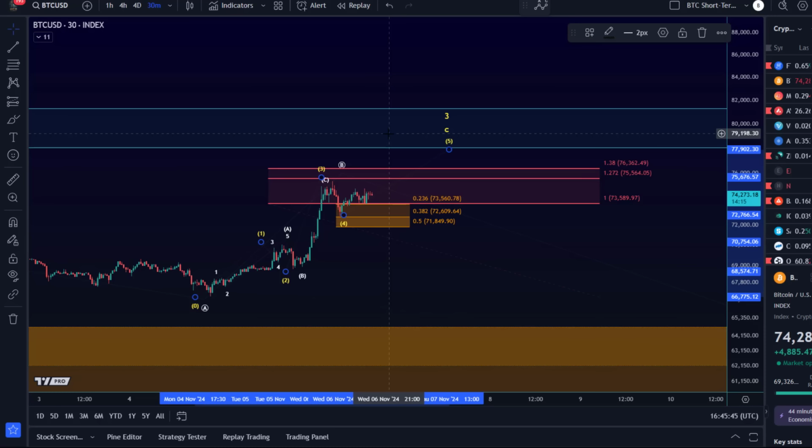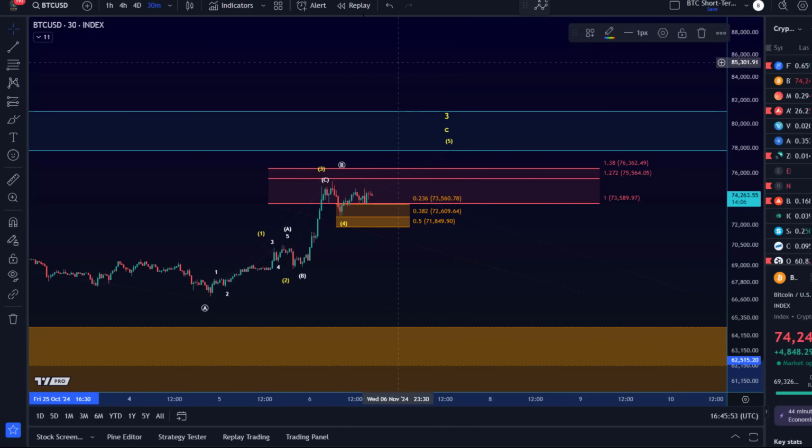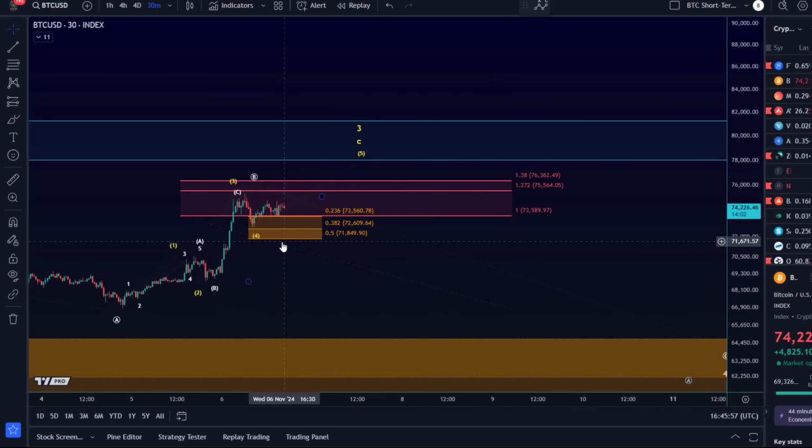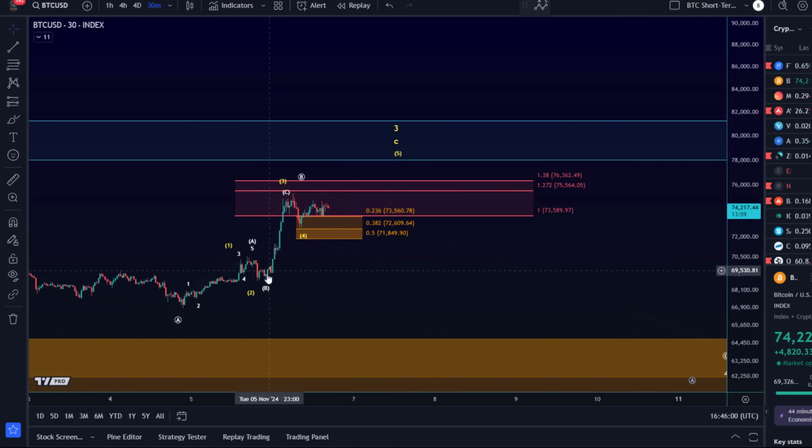So that's the support area I communicated late yesterday. And in this case, we had a reaction and the price is now moving higher and could be working on this fifth wave. So it's more about, okay, we have a bullish and a bearish wave count, but what is the market doing? The market is still clearly in a local uptrend. So that's the base case.